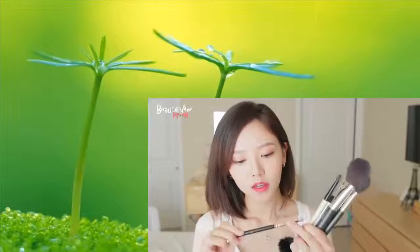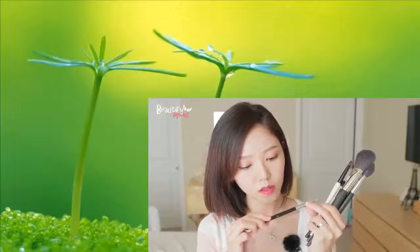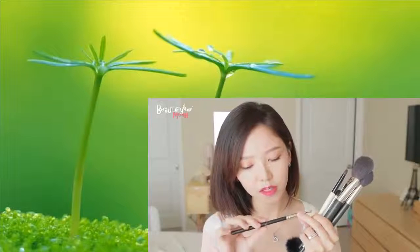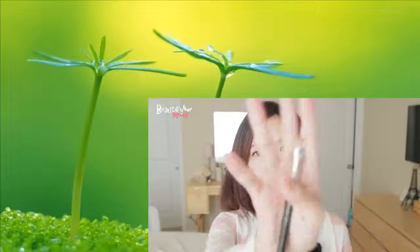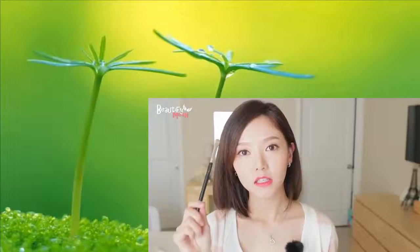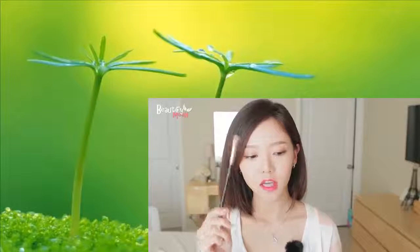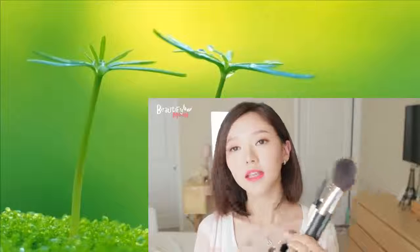Now this is the MAC 2 something, I can't really read it because it kind of faded out, but this is just a flat shadow brush. It picks up both matte and shimmer shadows really well, so I like to use that to pack on shadow. This is the Sigma medium angle shading E70.